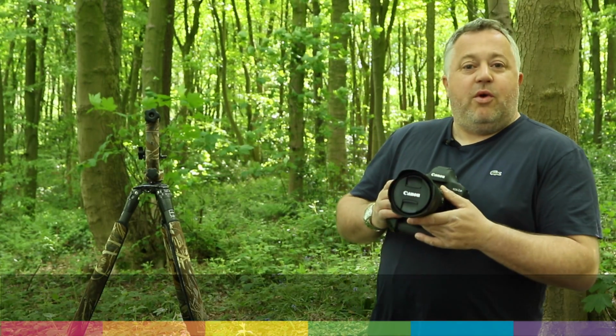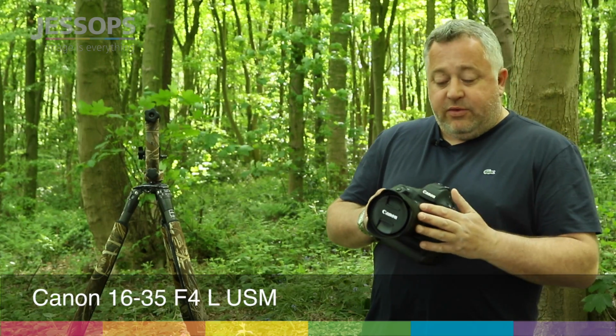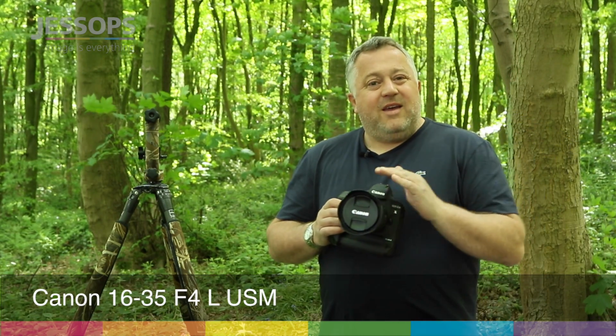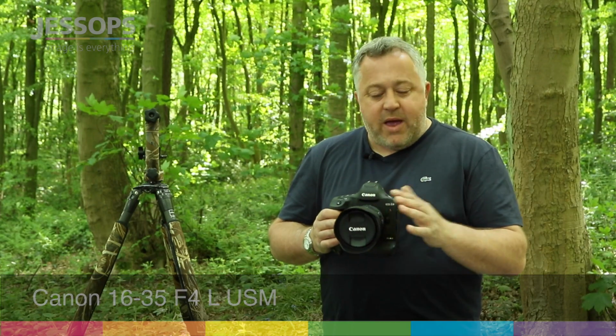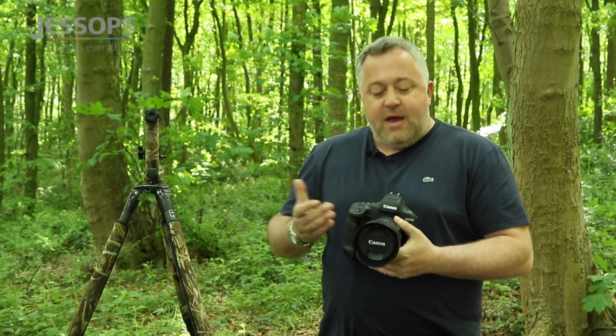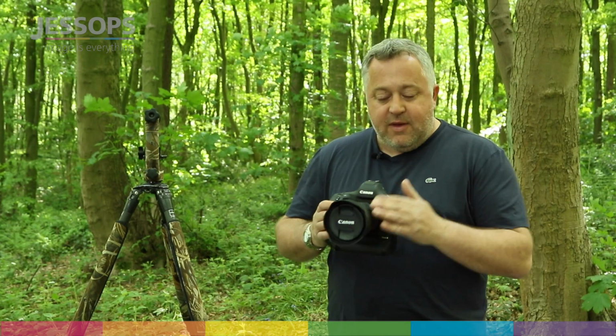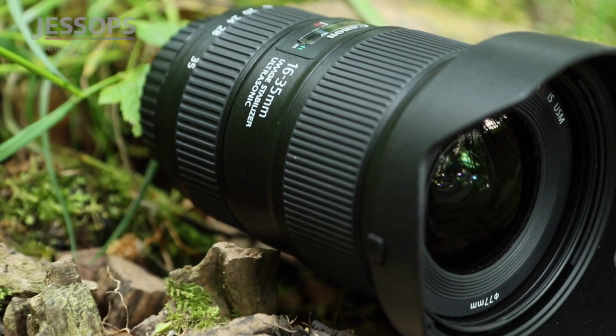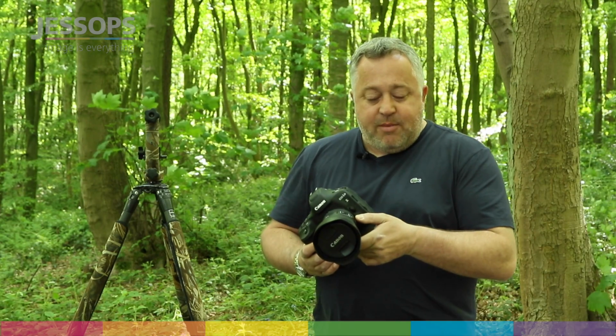So the first lens I want to really show you and talk about is this little beauty, which is the 16 to 35mm. This is a great little lens to have in your camera bag. It doesn't take up much weight, and because I'm travelling with a lot of lenses for various techniques, this is a nice lens that just sits in my bag for most of my travels. It's got image stabilizer built in, so I can handhold it at relatively slow shutter speeds.